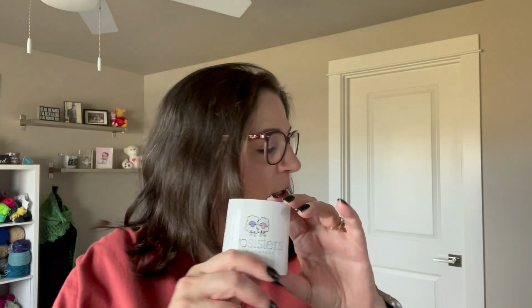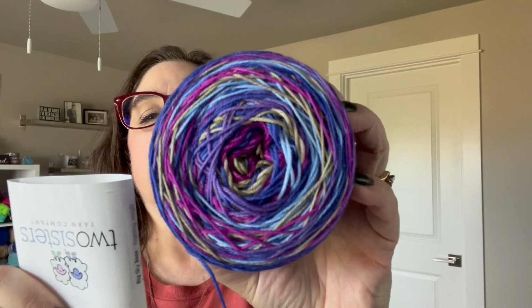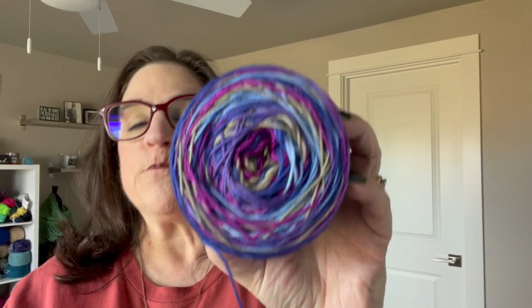So that's the main skein. Oops, hang on one second. So the main skein I haven't started with yet. That's this. It's going to be a self-striping yarn. It's called Cool Beans again. I'm really excited about this because I love self-striping yarns. I had another one that I was planning to work on, and I cannot find it. So when I find it, I'll probably be doing that as well.